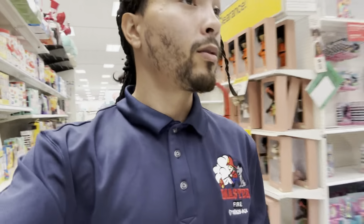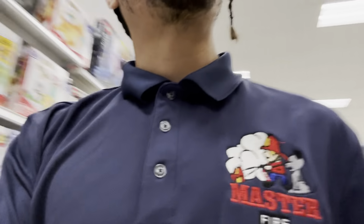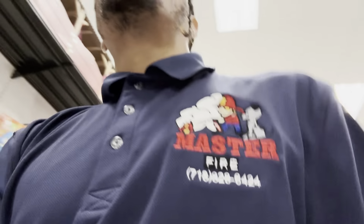All right, guys, so we're making our way to the back, but before we get to the collectible aisle, you already know we got to check the Legos. I always got to check the Legos. No new Lego Speed Champions yet. We just got the sets that they came out with in the beginning of the year. Let's check back here, see if there's any cards.